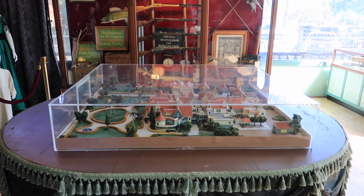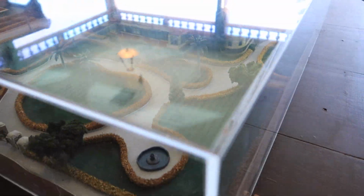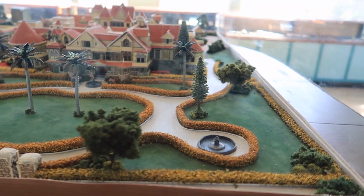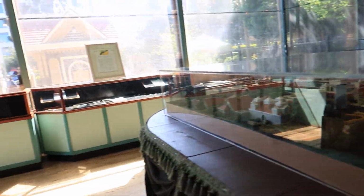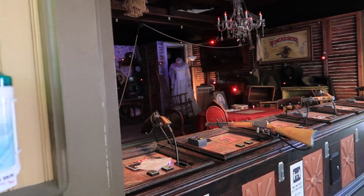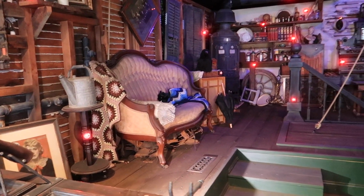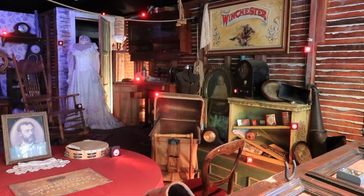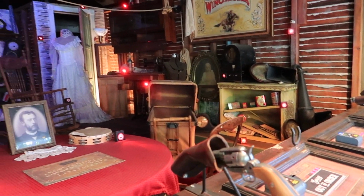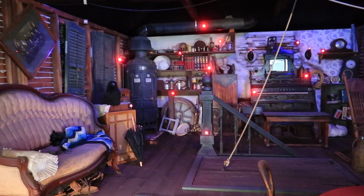Today we're at the Winchester Mystery House in San Jose, California, also known as the house that ghosts built. So, I was taking a trip to San Francisco with my pops and decided to swing by since it was on the way, so why not? Honestly, it was my first time there, even though I've had plenty of t-shirts and stickers and other things from this wonderful location, but have never gone personally until this day. So yeah, here's a quick overview of my day at the Winchester Mystery House.